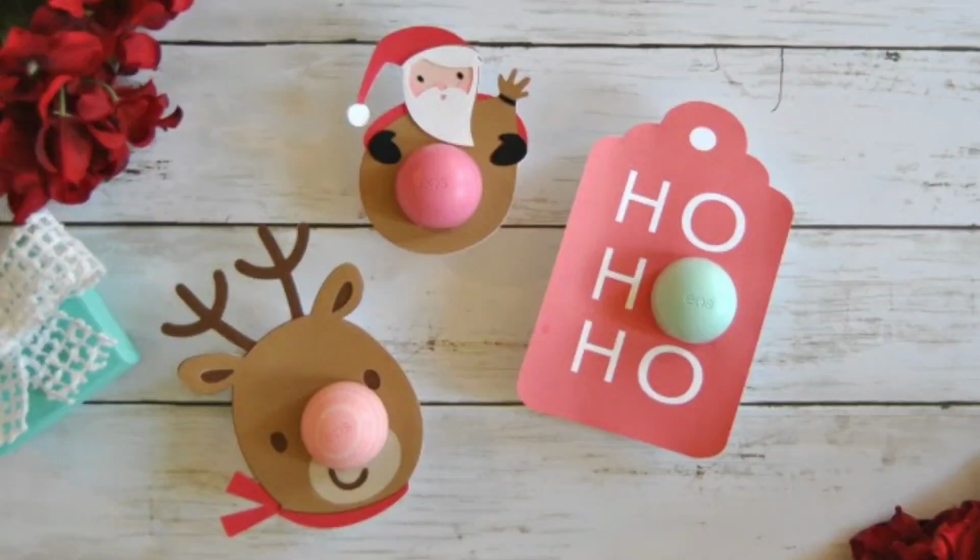Now for the EOS lip balm cards, you can make these cards, either download the SVG or design your own. Because you are still making it, I'm including the EOS lip balm cards as a handmade item.